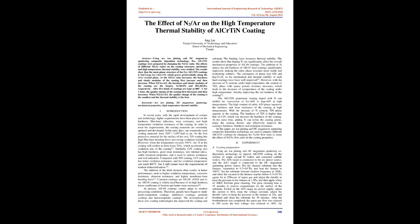The results show that doping Ti can significantly affect the overall mechanical properties of AlCrN coatings. The addition of Ti makes the red hardness of AlCrTiN hard coating significantly improved, making the cubic phase structure more stable and restraining the emergence of soft phases HCP-AlN and HCP-Cr2N, so the mechanical and thermal stability of such hard coatings have been well improved.